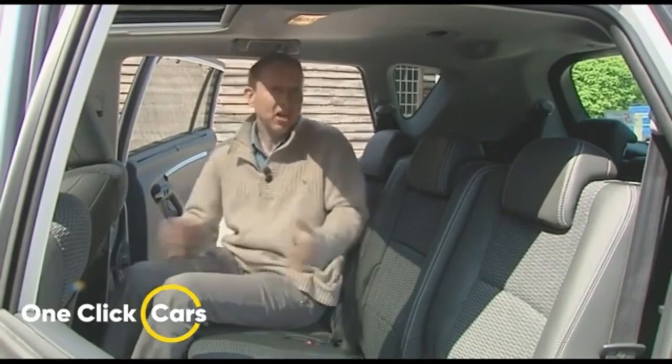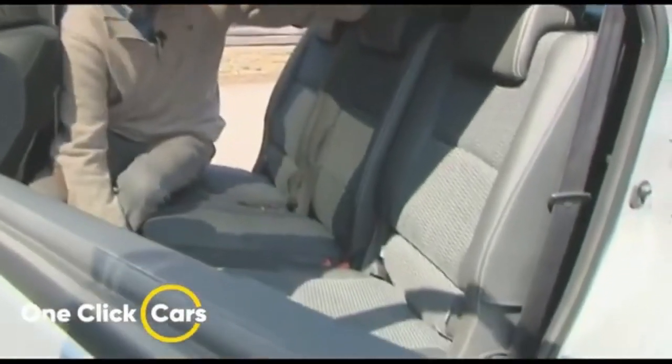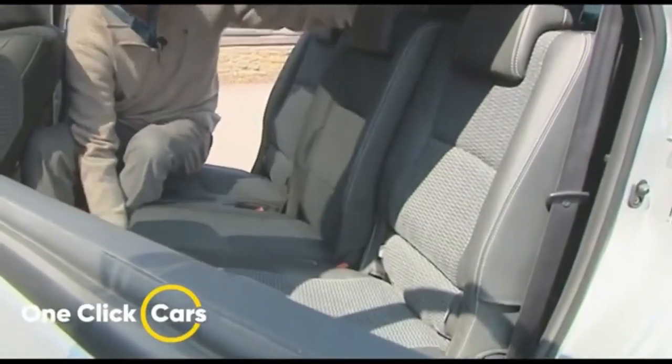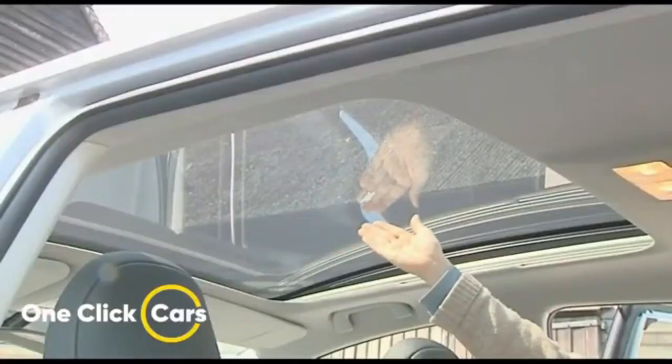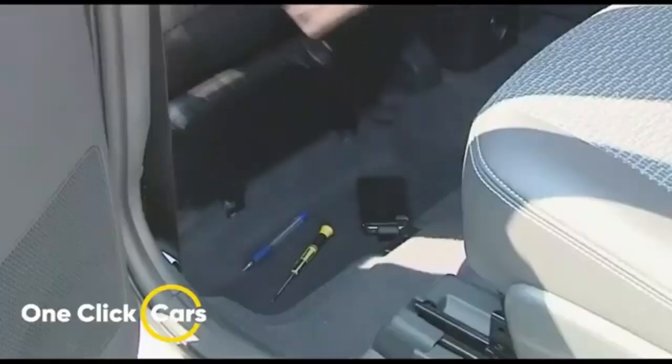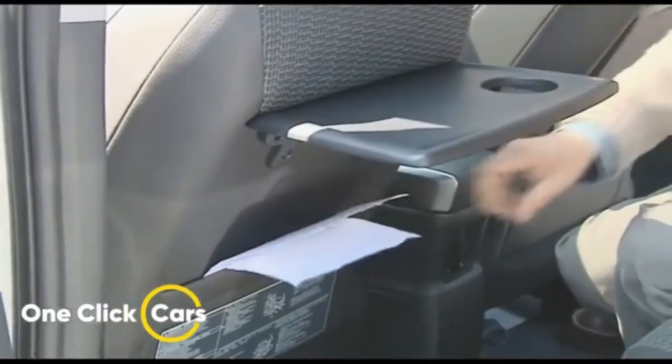Now, this second row is made up of three individual sliding seats, which my kids really liked. They also appreciated this optional Skyview panoramic roof and were pleased to find plenty of storage spaces, including these underfloor compartments and seatback storage beneath stowable aviation-style fold-out tables.